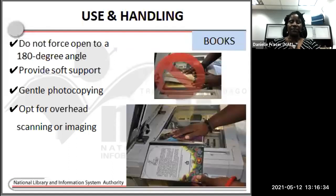Similarly, never place a book face down onto a flat surface. I know sometimes when we're reading and we take a pause, we tend to turn that book upside down onto a table or a chair in order to save that spot. Don't do this because this forces the book to open to a 180-degree angle, and that can cause damage.